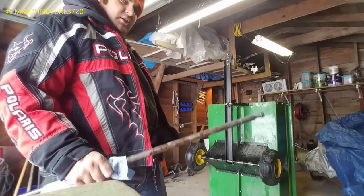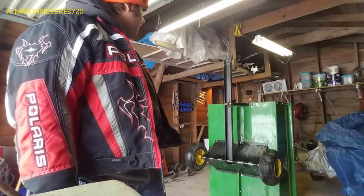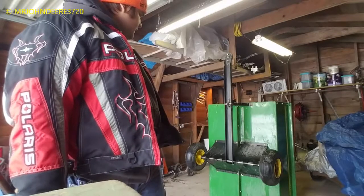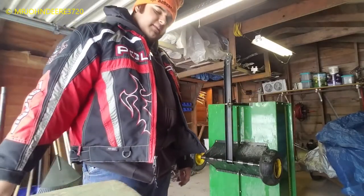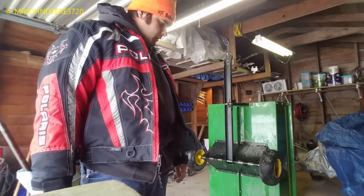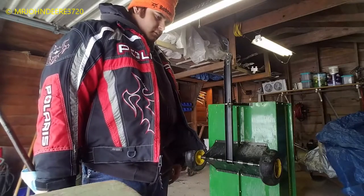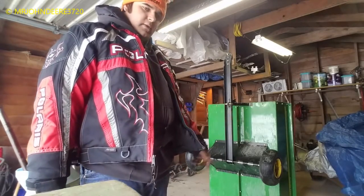So, unfortunately, this one here would be going to the scrap pile because I don't have a use for it anymore because it's junk. So, I'll do a little recap of parts I've had to buy for this thing over the years of owning this trailer. I've owned this trailer since late 2009, and it's currently 2018 now.